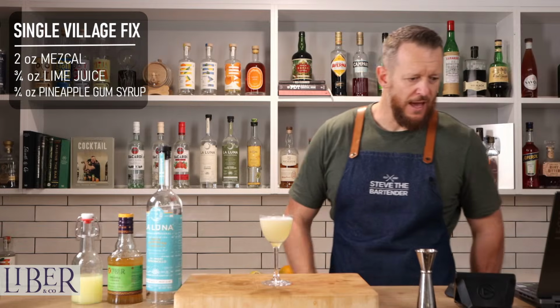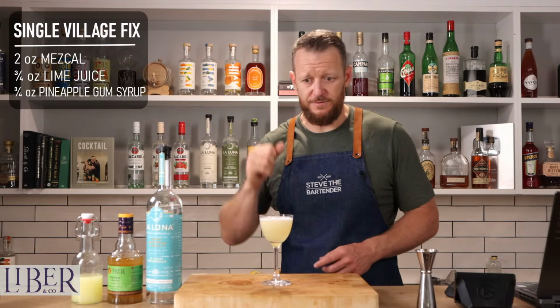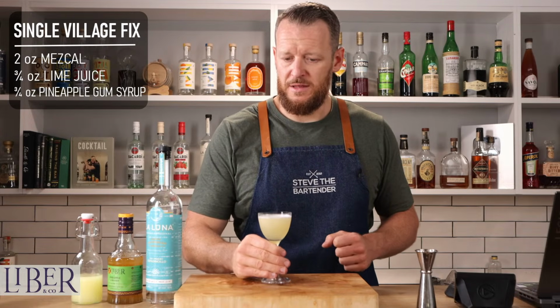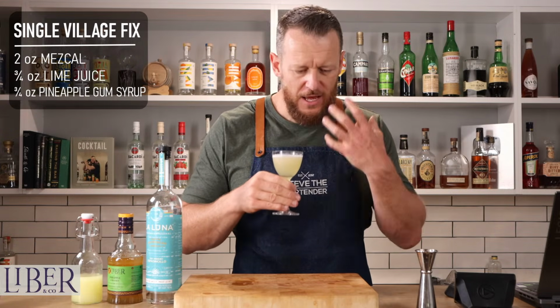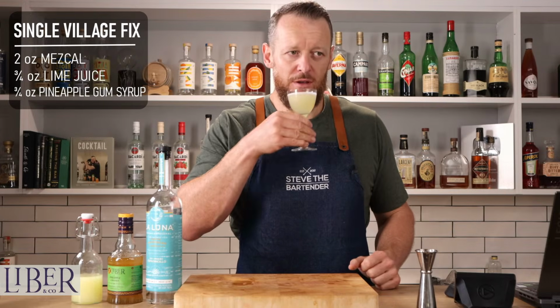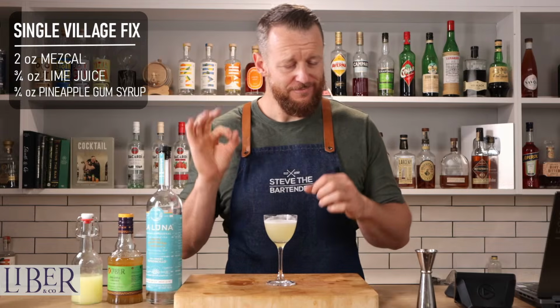Gary used Del Maguey Vida, very smoky. Yes, I've usually got Vida on the shelf, and I think I used Vida last time I made this. You just get charred pineapple on the nose. That is fantastic.